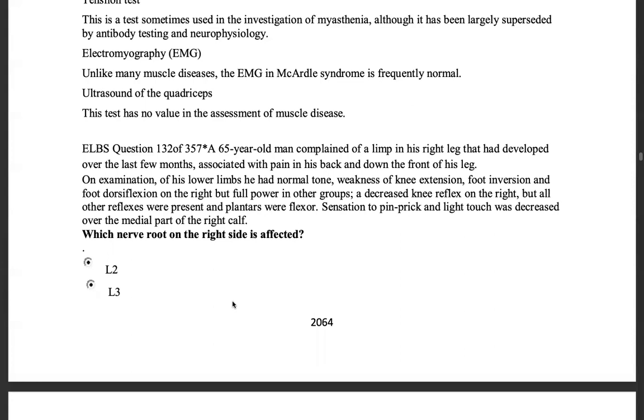On examination of his lower limbs, he had normal tone, a weakness of knee extension, foot eversion and foot dorsiflexion on the right, but full power in the other groups, and decreased knee reflexes on the right. But all other reflexes are present, plantar flexor. Sensation to pinprick and light touch was decreased over the medial part of the right calf.